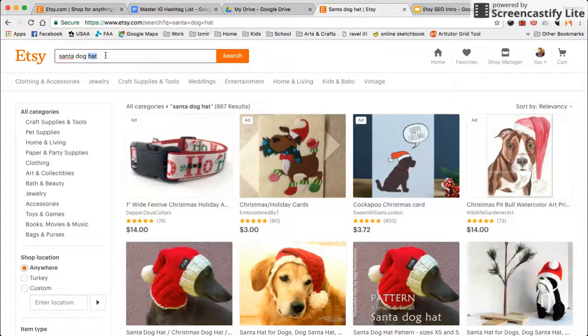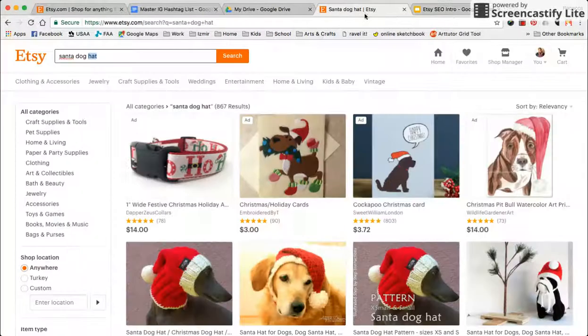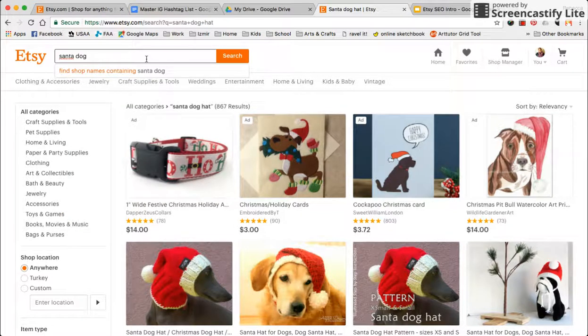So that's something that I would have to consider. And maybe I'll include both of those words. You have 13 slots for your tags, so that's something you can think about. Is it phrased like a buyer? Well, if I entered Santa dog hat, well, it doesn't pop up here. It's something that they might think.